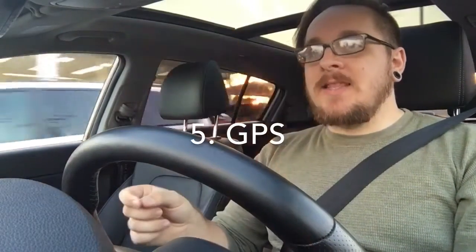The next thing is going to be the GPS. I really like that it comes up in the little heads-up display in between the dials, direction by direction. It's not a little map, but it'll tell you what the next direction is going to be and how far. You can adjust the volume on how loud the GPS lady talks to you, and even when you have it really loud, she's not annoying.